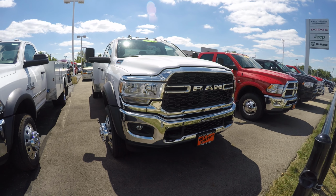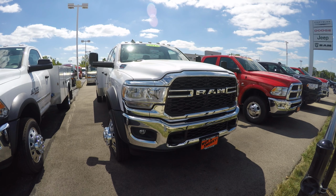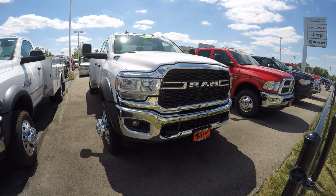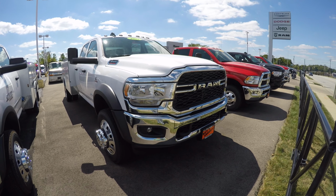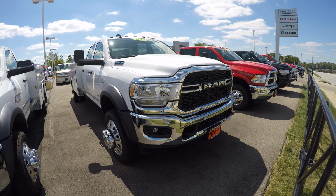Today we are looking at a 2019 Ram 4500 commercial vehicle. This has been upfitted with a Reading service body. As we take a look at this Ram, this does have the 6.7 liter Cummins turbo diesel, as well as the upgraded 6-speed Aisin automatic transmission.